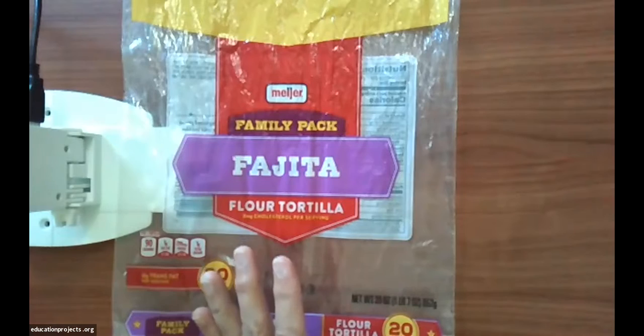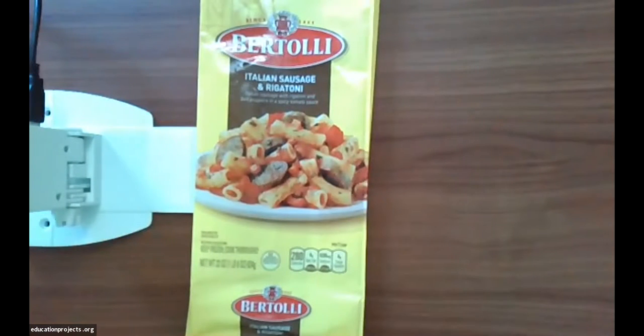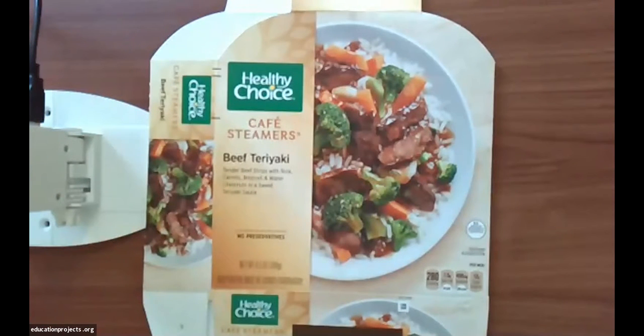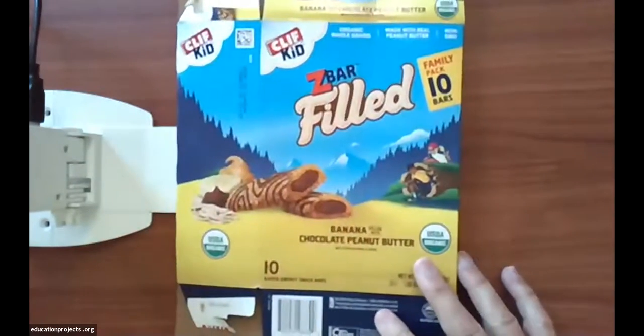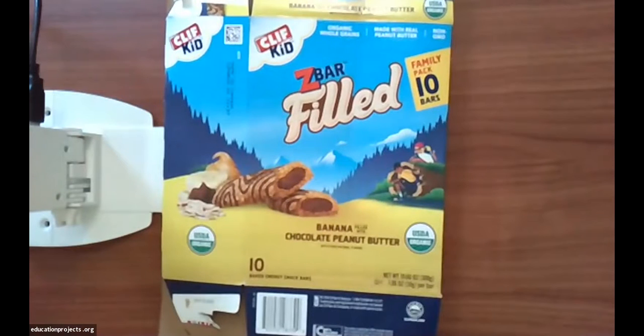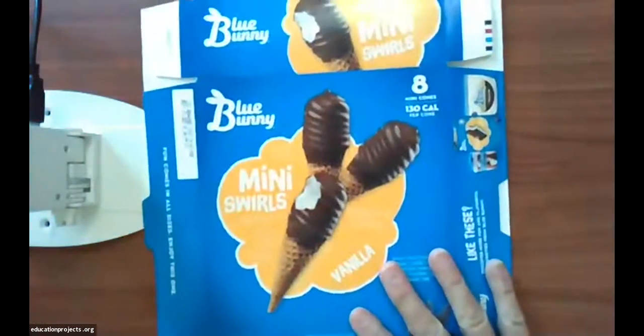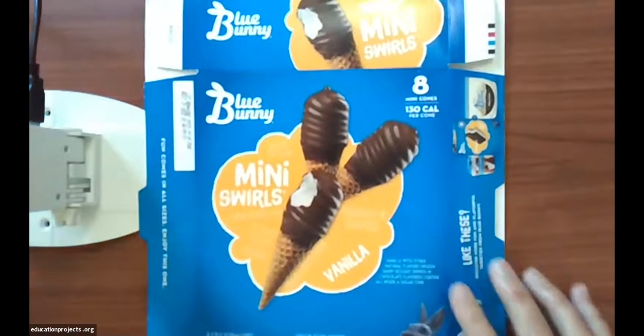So I'm going to stop my share and put my labels here. If you push the right button, that helps. I'm going to show these labels again under our document camera. So we have the fajitas, that's one of our labels. We have this Bertolli Italian sausage and rigatoni frozen dinner. We have another, you can see the kinds of foods I eat, cafe steamers beef teriyaki. These might be familiar, Cliff Bars, kids formulated Cliff Bars. And then this last one is Blue Bunny mini ice cream cones, which again, one of my favorites.